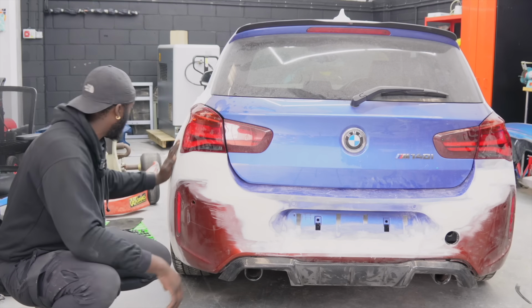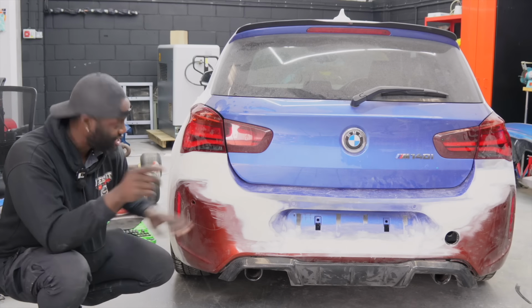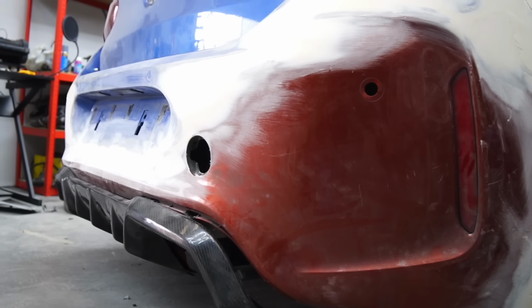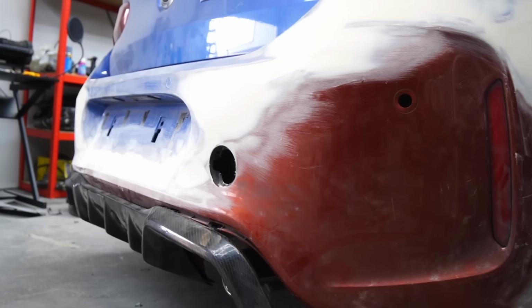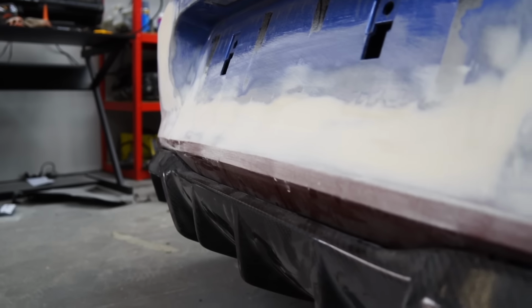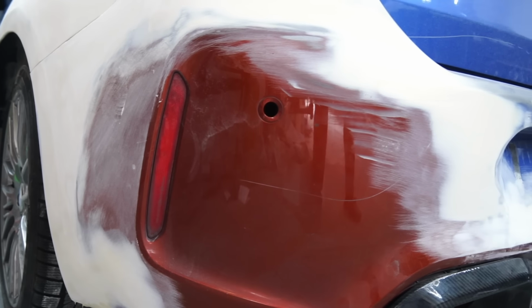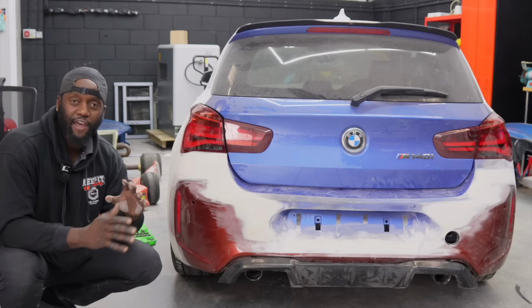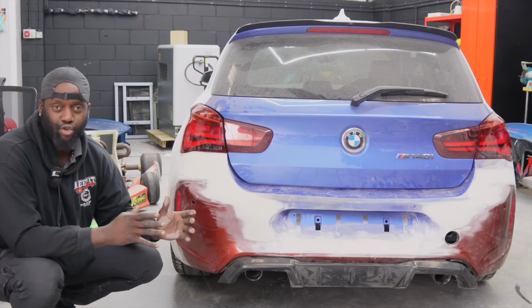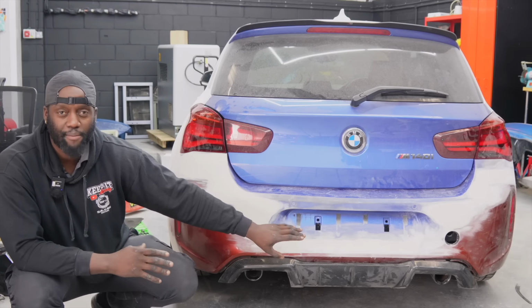Have a look at these quarters. Everything is molded in very, very nicely. But I want you to pay close attention to this area here. Remember, we've meshed 2 different bumpers to make this one hybrid bumper, which is a mashup between the M140 and the M2 bumper. I've seen people do it differently. I wanted to keep as many of the M2 features as possible, and have a look here. This is one of the key features. This body line here of the M2 bumper, it makes it look extra aggressive, and I've been able to retain that.